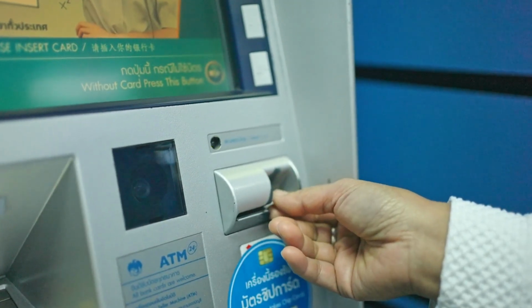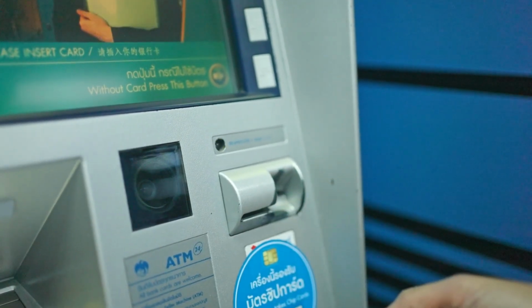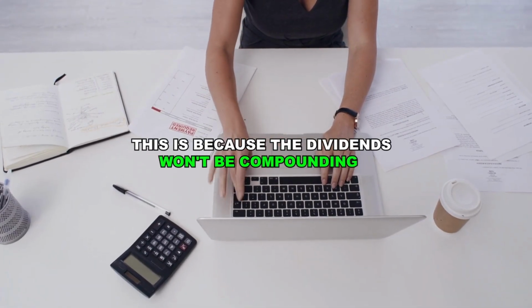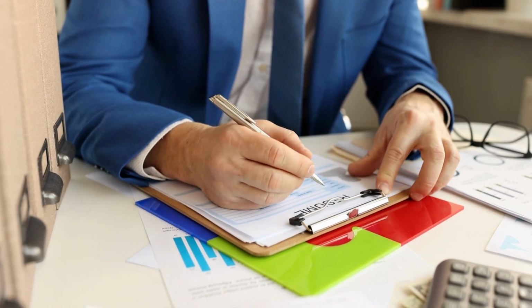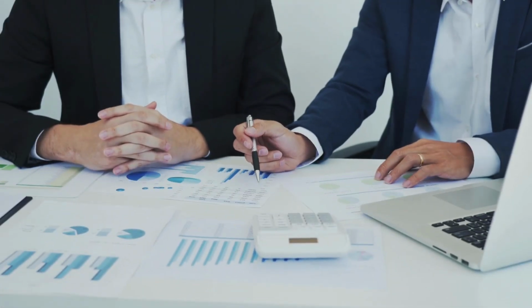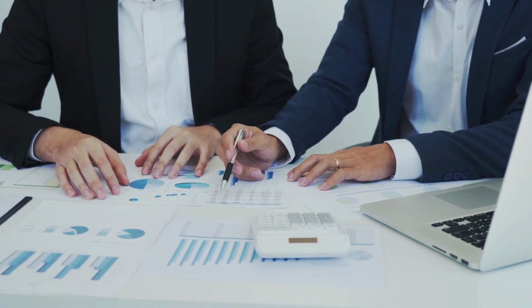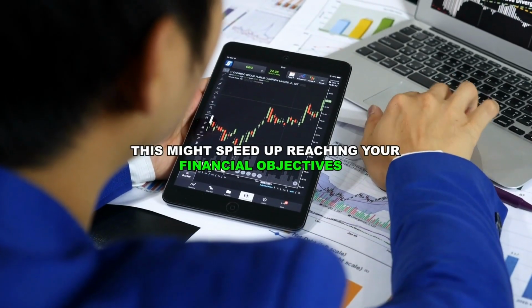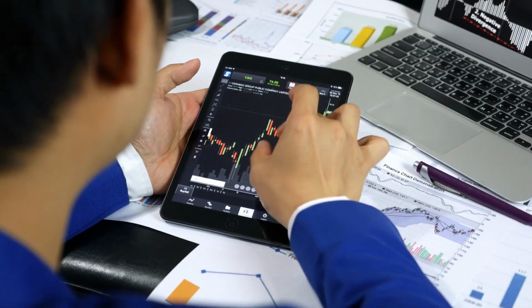However, the rule of 72 won't apply if you withdraw your dividends rather than reinvest them. This is because the dividends won't be compounding. Therefore, you won't be able to determine how long it will take for them to double in value. It's ideal for reinvesting your earnings and letting them compound over time to maximize the returns on your investment. This might speed up reaching your financial objectives and increase your profits.